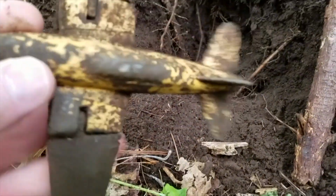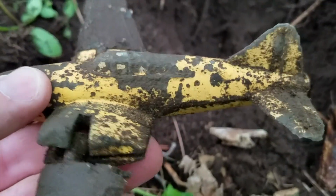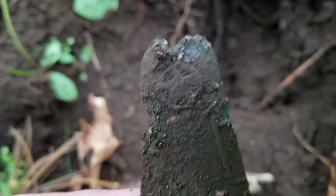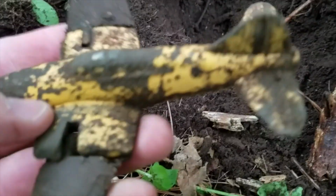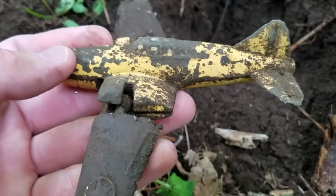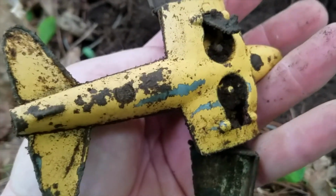Okay, so here it is. It's a yellow overwing plane. It has little stars on each of the wings. The wings fold up, and you'll notice on this wing, it says Hubley Kitty Toy, Lancaster, PA, made in USA. That is nuts because I collect these little toys, these little planes. I like the Tootsie Toy planes better, but these Hubleys are amazing. That's in great shape for getting out of the ground.